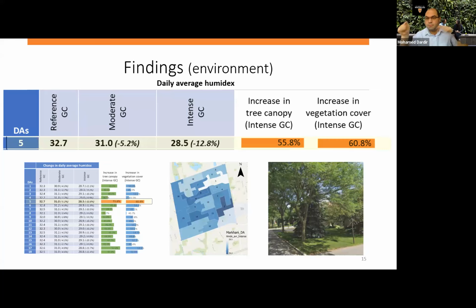As you see, the small map refers to the locations that we investigated, and the table refers to the whole spectrum of results for only this neighborhood. But I just want to focus, as an example, on one result: this is the daily average humidex during a heat wave. This humidex was reduced from 32.7 degrees with the existing condition of the canopy cover to 28.5 degrees using an intense greenery cover proposal in one of the locations.